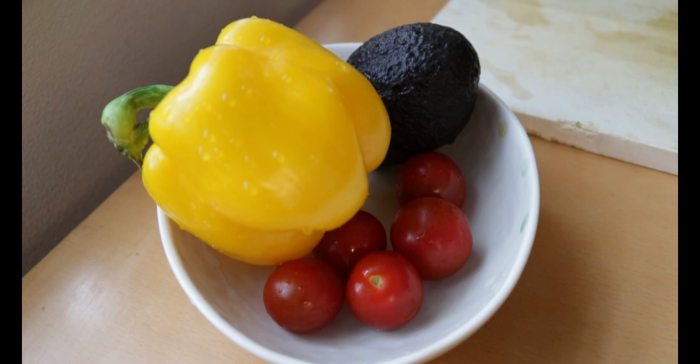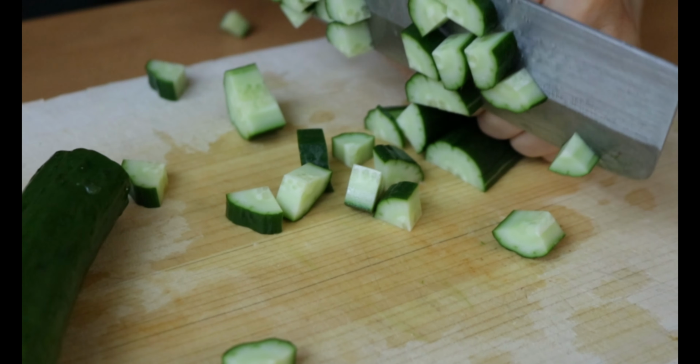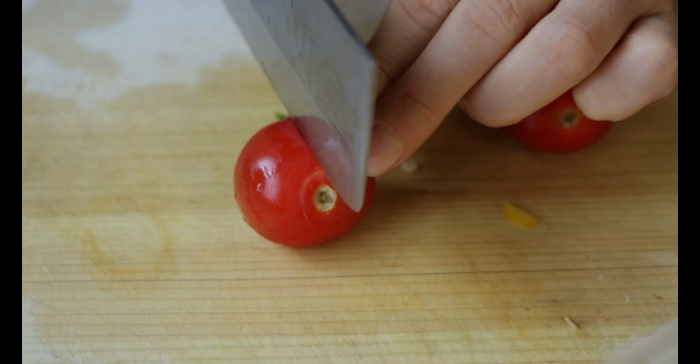I need to have some salad to just brighten up the table, so let's make that. Diced cucumber, bell pepper, cherry tomatoes, avocado, and corn. I tend to crave these five vegetables in summer. Do you have any particular food you crave in summer?